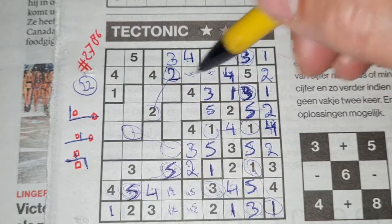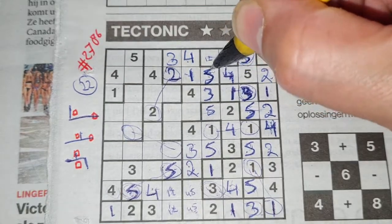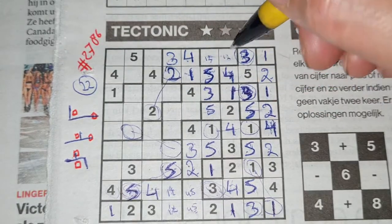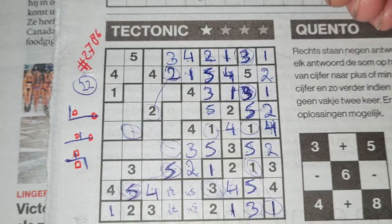2 numbers left, the 1 and the 5. We have a 1 here, no 1 there. 1 should be here and a 5 goes there. Now we have a 1 here, so this box can't be 1 anymore. That box should be a 1 and this box should be a 2. Alright.